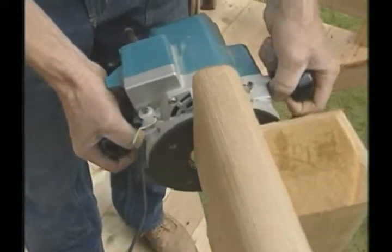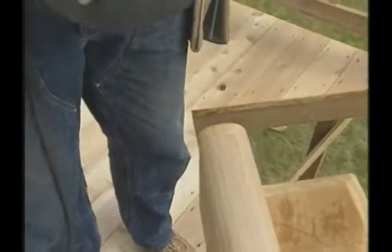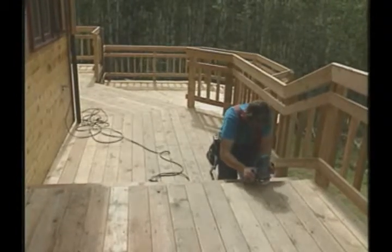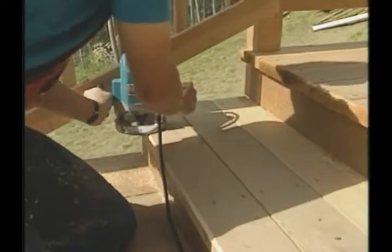After the balusters are in, I like to add a few finishing touches with the router. I round over the ends of the rails, and put a 45-degree chamfer across the exposed edges, like here on the steps. This not only looks good, but keeps the edges from splintering.